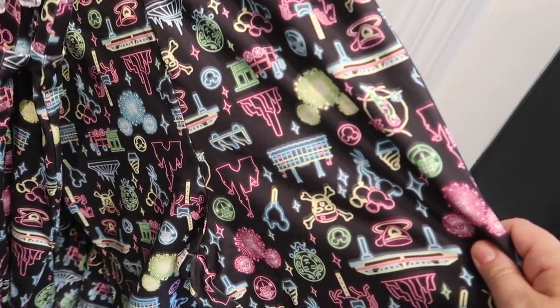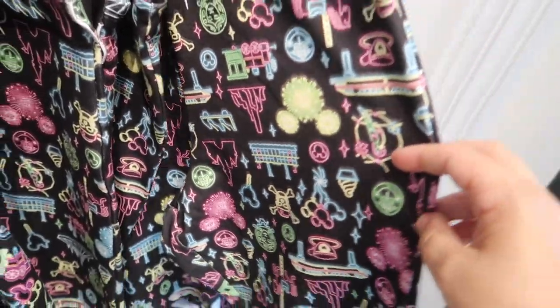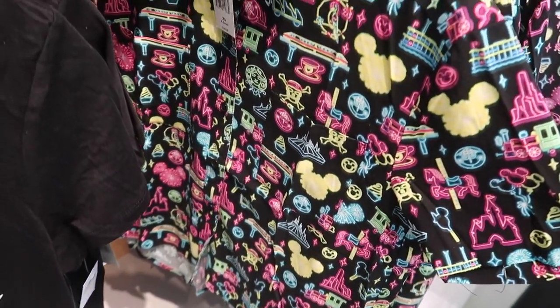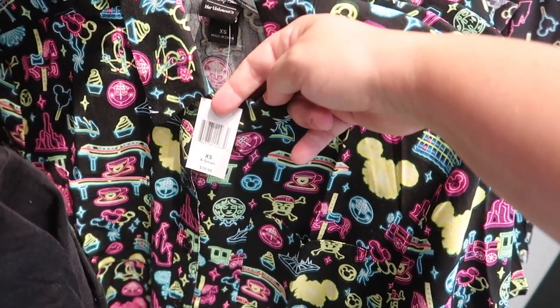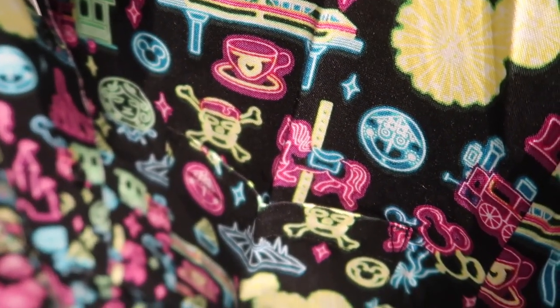These are amazing. They're leggings-material shorts with all the neon. The Her Universe shorts are $34.99. And then they also have a button down, crop style shirt. It's almost like a dress shirt, but it's a crop, for $39.99. And it has that same neon print. And I love this.